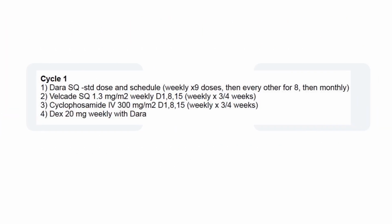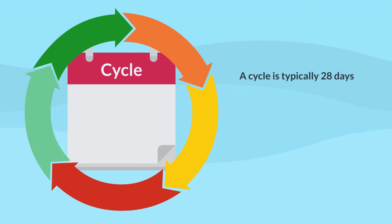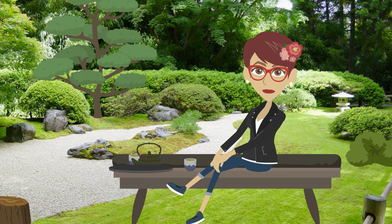Your doctor will likely write up a plan like this. If you are like me, you will look at it and spend some time trying to figure it out. Cycles don't precisely correspond to months. A cycle in myeloma is typically 28 days, although sometimes it can be 21.